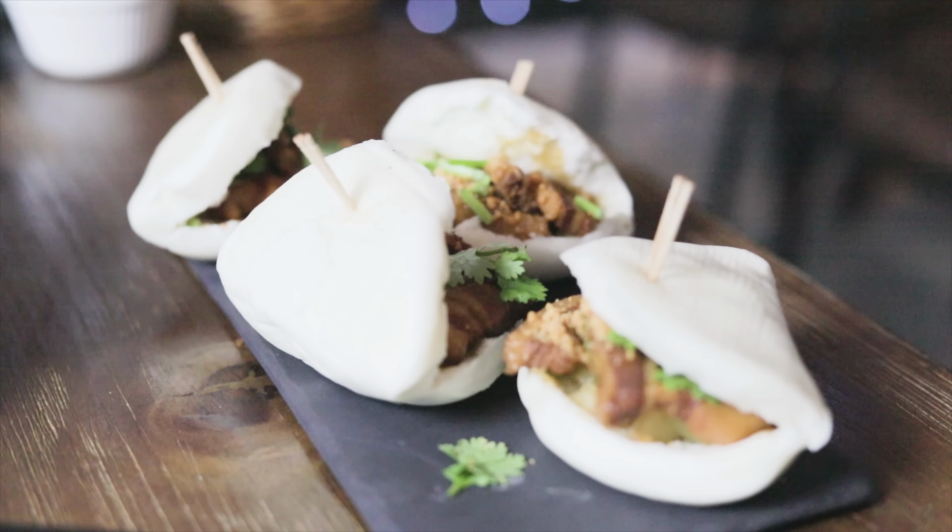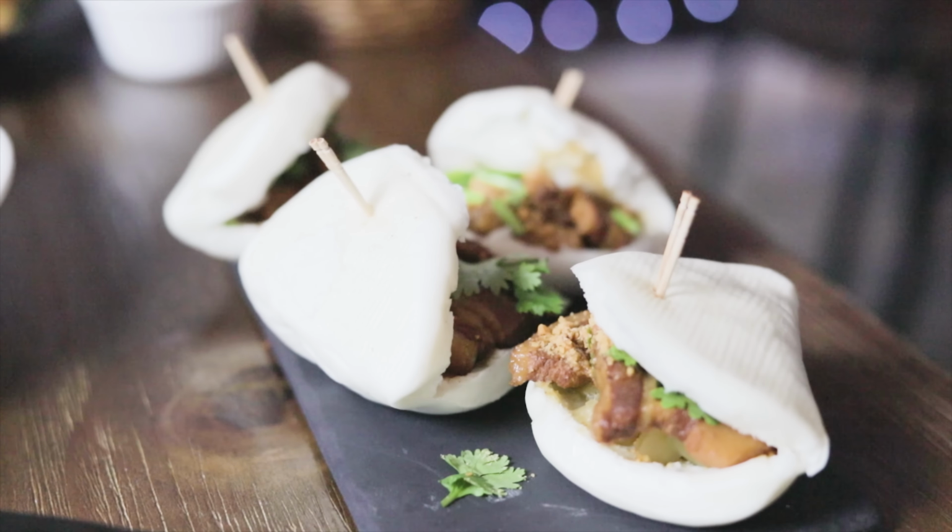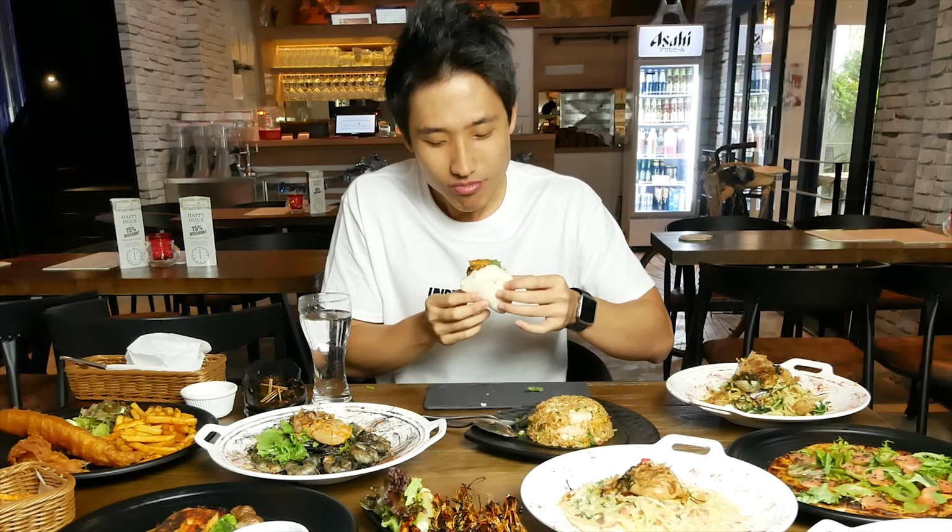This is actually 2 servings of their kong ba bao. Each serving is actually 2, right? I ordered extra because it's so good.